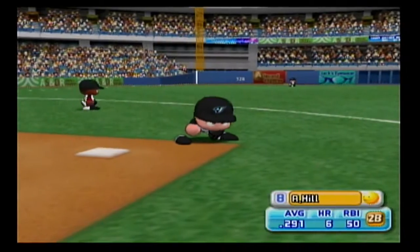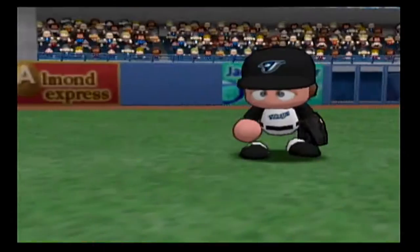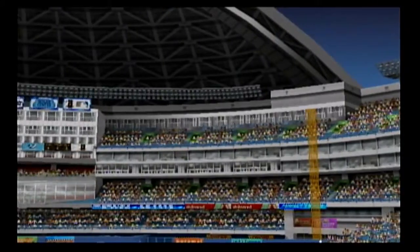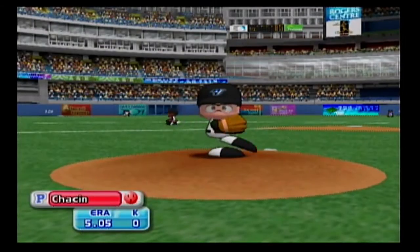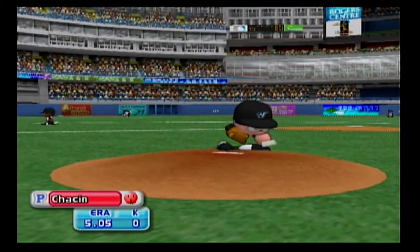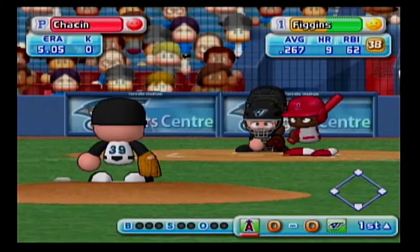Playing second base, Hill. Playing left field, Dunn. Starting for the Blue Jays is Chacin. Leading off this inning will be Sean Figgins.